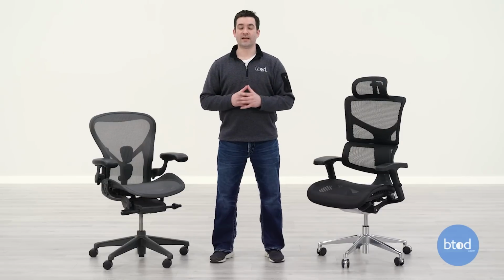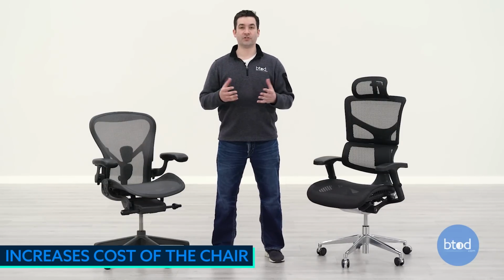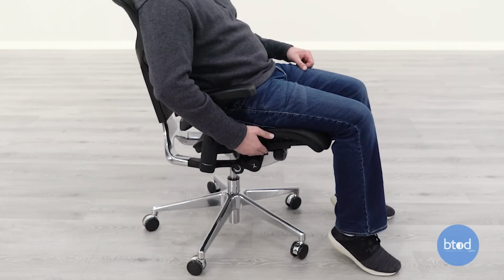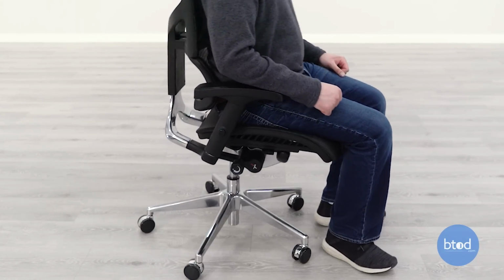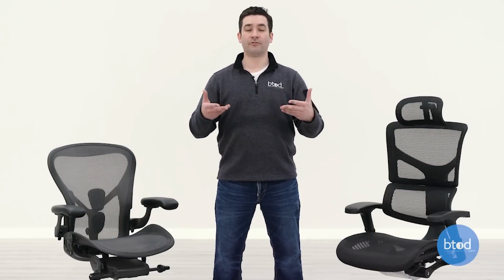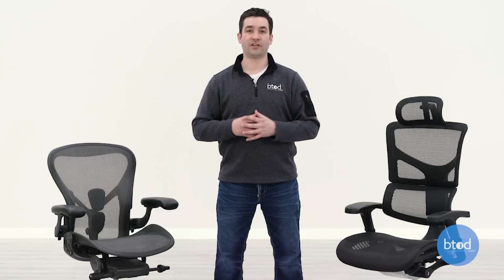Another thing to think about is that forward seat tilt is almost always going to increase the price of the chair that you're looking at. So it may be an additional upgrade like we see on the Aeron, or it may just push the price of the chair a little bit higher as a standard option, and you may not even be able to get the chair without forward seat tilt. So if you are shopping for a chair and you do not need forward seat tilt, then it may be good to look for chairs that don't offer that, because you are going to be paying a little bit extra for a function that you may not necessarily need.